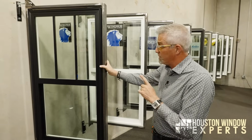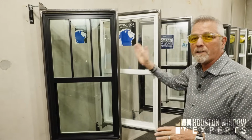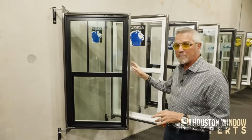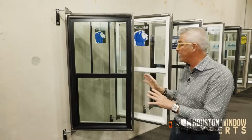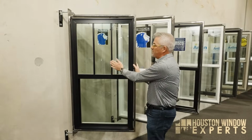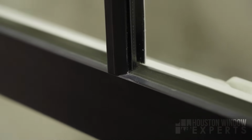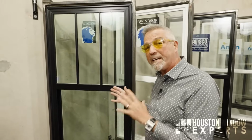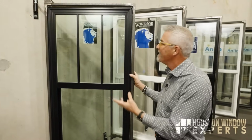What I like about this window is, from a distance especially, this is a very beautiful window. In fact, of the windows I'm going to show you today, the Windsor product to me is probably the most realistic looking window when it comes to the grids. The grid options on this, there are many of them, and you can see it's not between the glass like a lot of brands, it's actually on the surface, very dimensional. It looks a lot like a really expensive wood window, but without the wood window price and without the wood window maintenance. And I love that about Windsor.